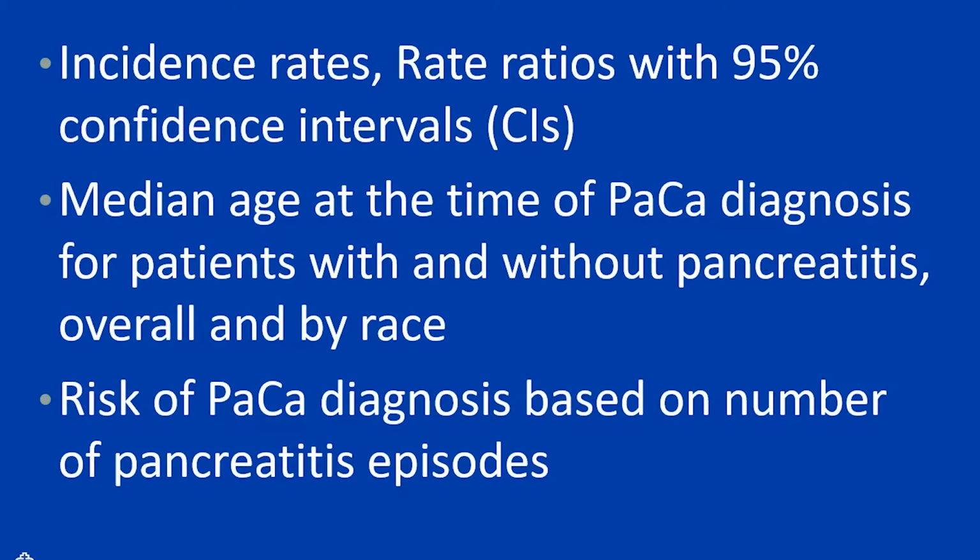The goal for the analysis was looking at the incident rate ratio, comparing the controls and the patients with pancreatitis, and also getting the 95% confidence intervals. The main hypothesis was looking at the age of onset of pancreatic cancer. So I looked at the median age of pancreatic cancer presentation and the risk factors leading to the pancreatic cancer diagnosis. Then finally, I looked at the pancreatitis episodes and the risk of pancreatic cancer.